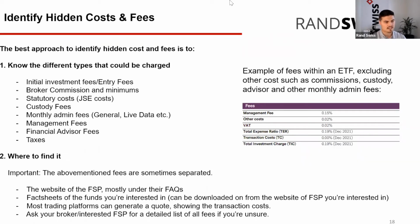And then obviously taxes. With the tax-free savings account, you won't get the income tax, the capital gains and dividend tax, but your transaction costs will incur tax, for example. And then where to find it. So now you have a good idea of what the types of costs there are, and now it's the important thing of knowing where to locate them.